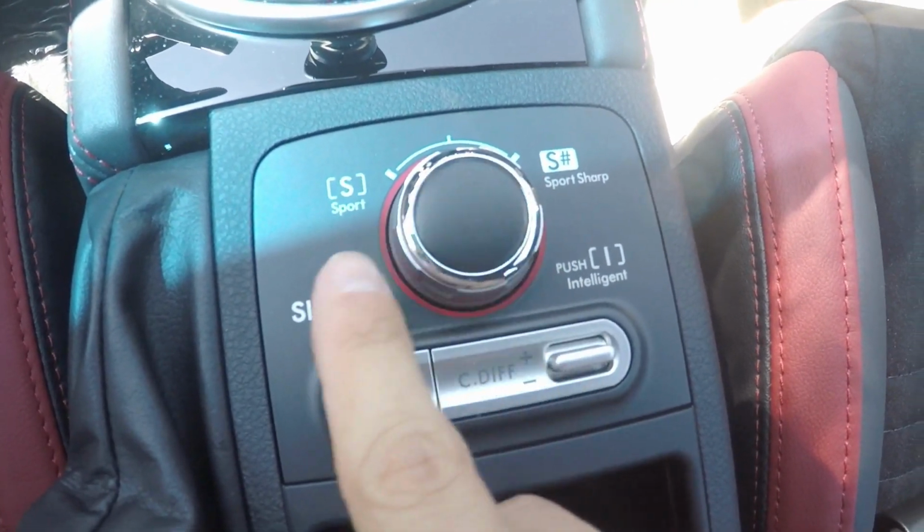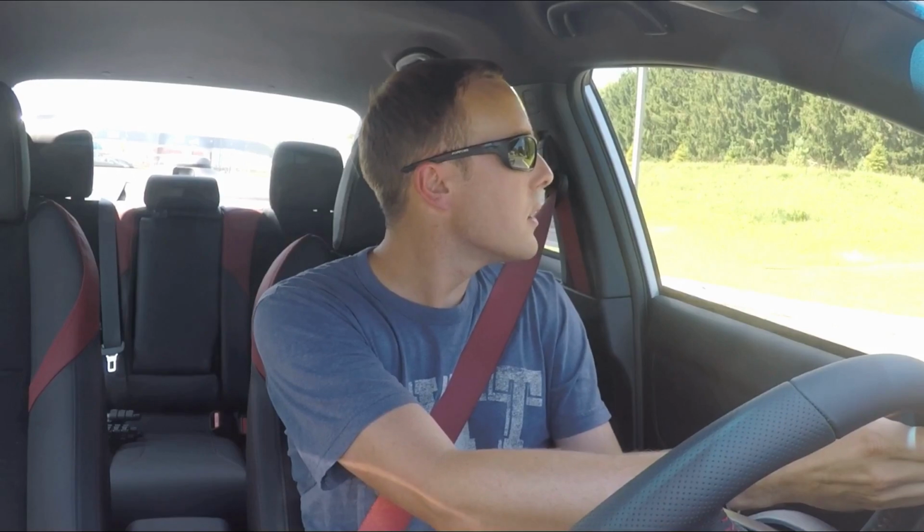So now I'm going to do a little drive. I'm going to go back into sport mode. We'll try out Sport Sharp, but if I just click this little wheel down here and change it to Sport, it's amazing how loud this car is at idle. Now it sounds very good in here. Just about as good as the Type R and the Focus RS. The Golf R was just a little more reserved, which just talks to the nature of that car.